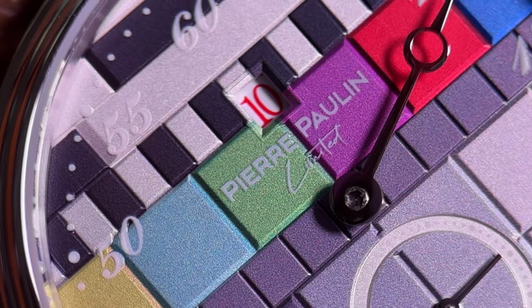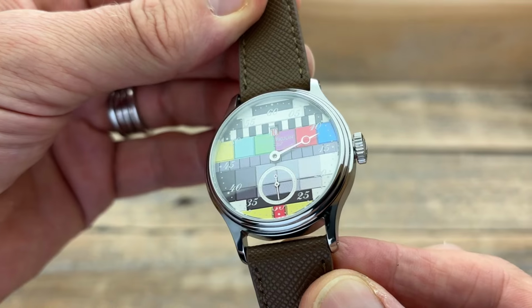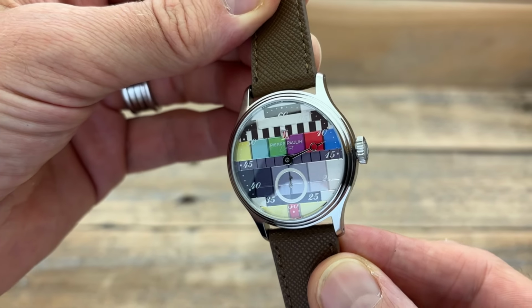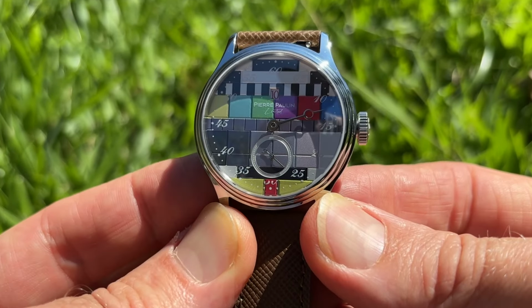and they've put this design on a dial of a watch, which I initially thought was perhaps a little bit odd. But since now having this one in hand and on wrist, it has surprised me how much I've liked it, because it's been fun, detailed and interesting, and it's just captured my attention.